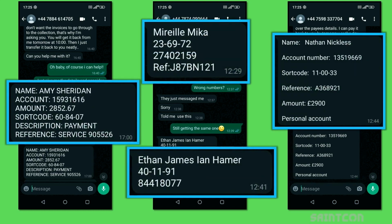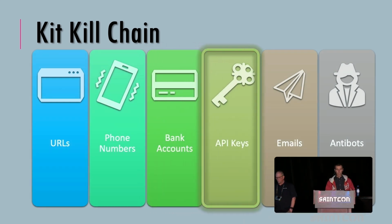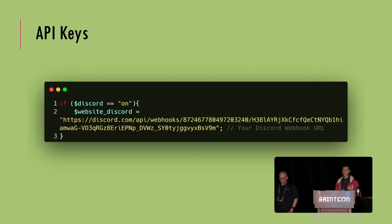So bank accounts, there's a little zoom animation as well. Bank accounts is a good one to use, there's easy reporting methods for them. API keys, we've looked at these slightly already, but there's a number of different API keys which are in use when running a phishing campaign.